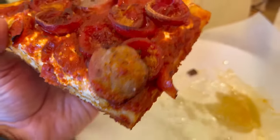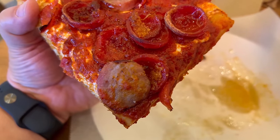Alrighty, next up we're gonna try the Soho Square. I went with the Meat Lovers today. It certainly earned the name Meat Lovers. There's a ton of meat on top of this. Let's give it a shot.